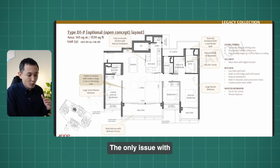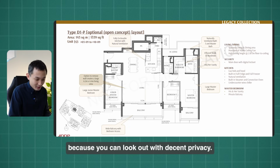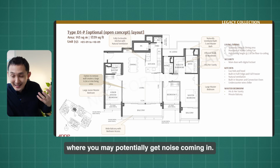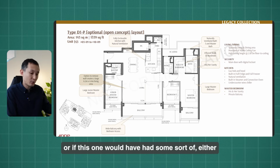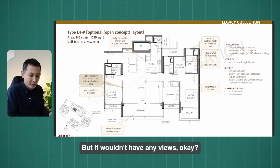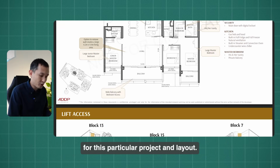The only issue with this is that they position this in a nice area because you can look out with decent privacy, but then again, this is also at the lobang where you may potentially get noise coming in. The only thing that would have made this a home run would be if this were on a higher floor, or if this one had some sort of Fort Canning view or a river view lah, but it wouldn't have any views, okay?